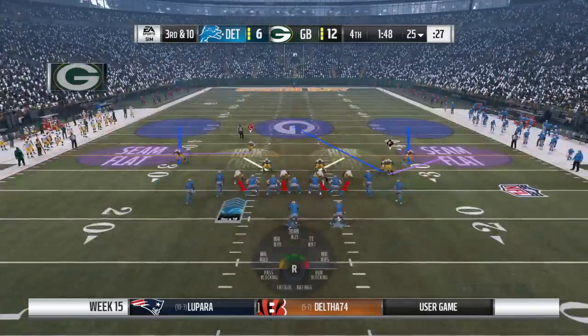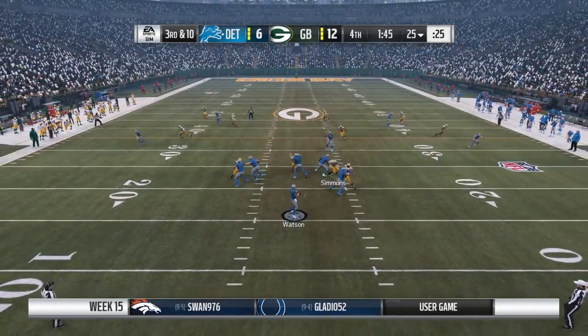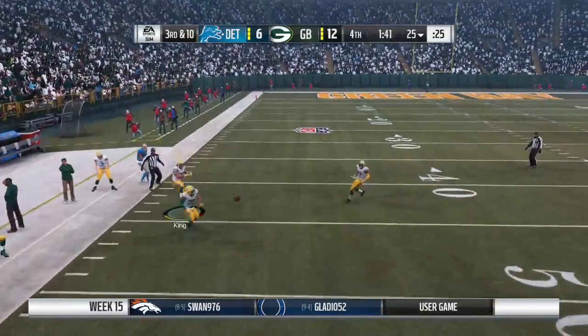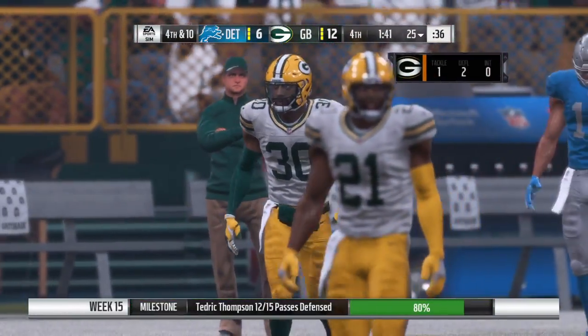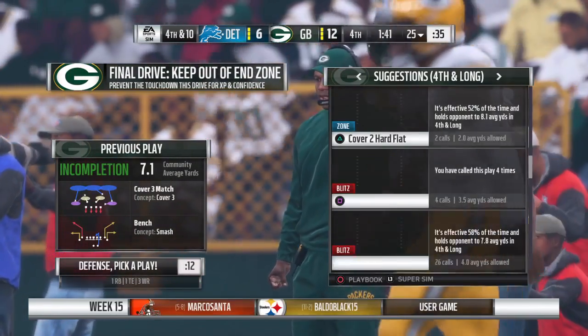Flag 22. He'll look to throw. Now a desperation throw deep downfield and nearly intercepted there. That would have been ball game if he had clinched it and caught it. Instead, it gives him one more chance here on 4th down.